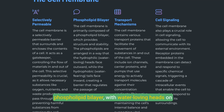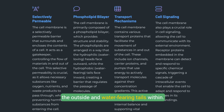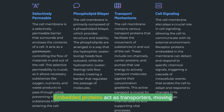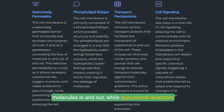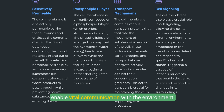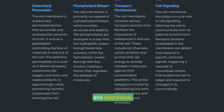A remarkable phospholipid bilayer with water-loving heads on the outside and water-fearing tails within. Embedded proteins act as transporters, moving molecules in and out, while specialized receptors enable vital communication with the environment. It's a dynamic hub that keeps every cell alive and responsive.